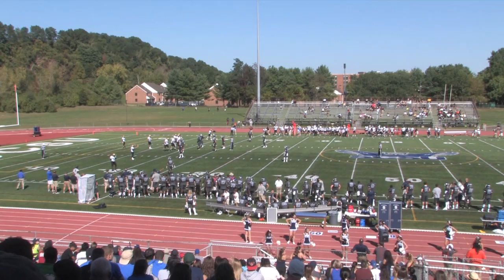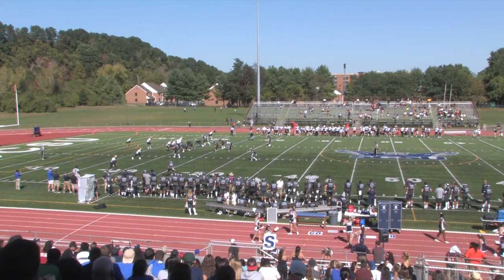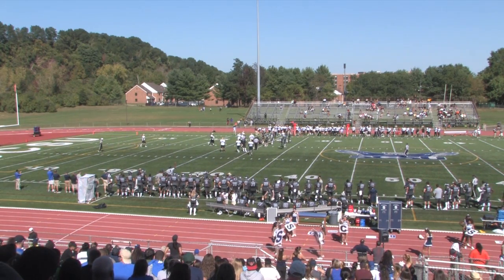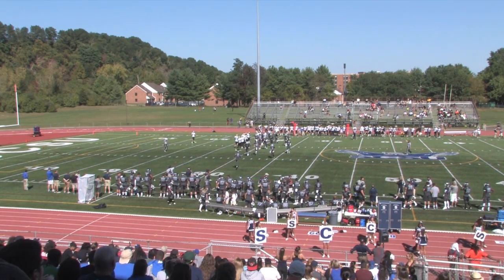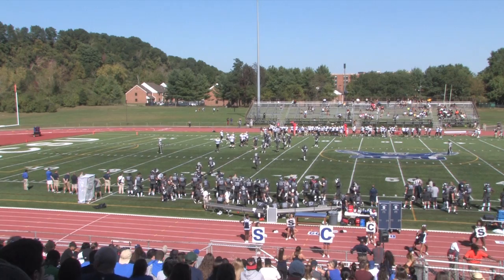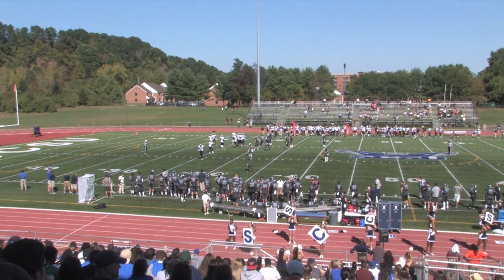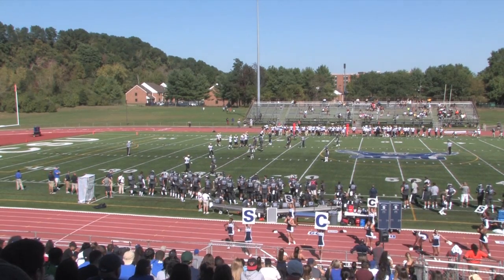Second and 22 with the ball on the 20-yard line. Quarterback drops back. Looks to be a draw on the play. Man runs. He's on the carry for AIC. Tackled at the 29-yard line. It would be third and 13. Third down and 13, 29-yard line.